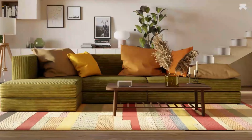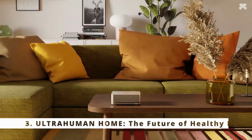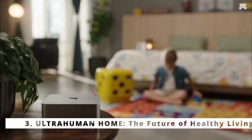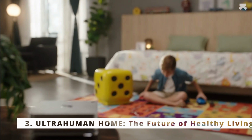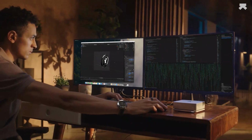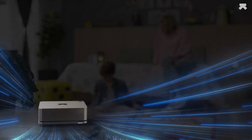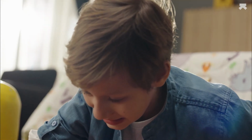Today, we're thrilled to introduce you to a game changer in home health technology, Ultrahuman Home, the future of healthy living. Unveiled at CES 2024, Ultrahuman Home is revolutionizing how we think about our living environments. This sleek and powerful device provides personalized home health monitoring, continuously tracking and enhancing the health of your living spaces.